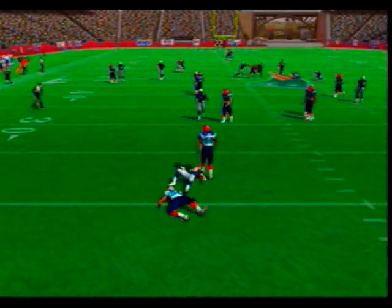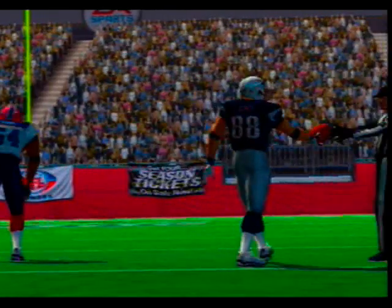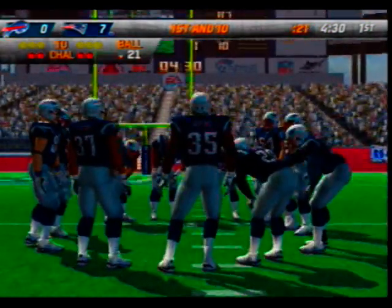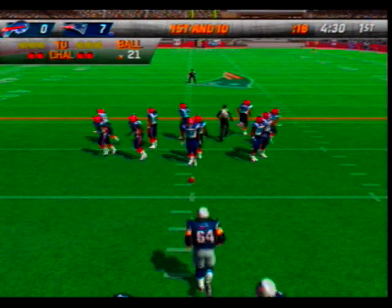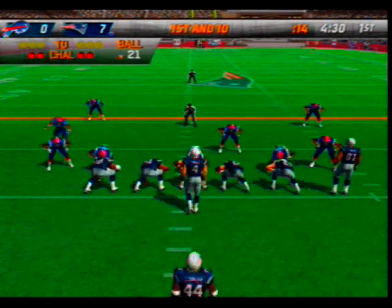The 19-yard line. 36-yard punt. Return for a gain of 1 yard. So they have first and 10 here. First and 10.